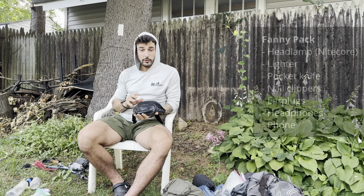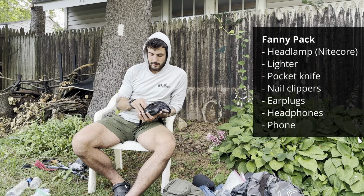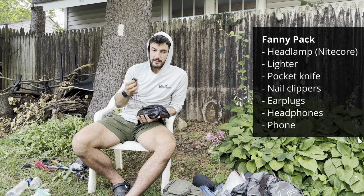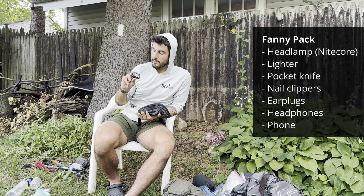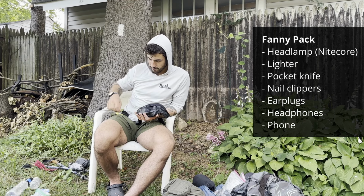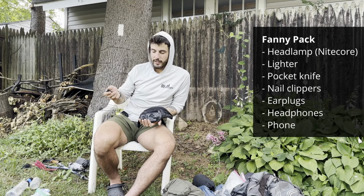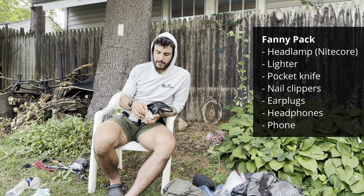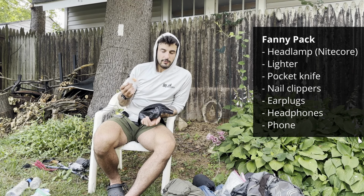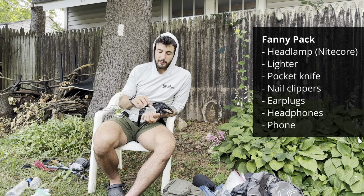Fanny pack. I will not do a thru hike without a fanny pack after the AT. Inside of here, I kept things I needed quickly, like my headlamp, which is, by the way, a Nitecore. I carried my lighter in here as well. Pocket knife, a Swiss Army type of knife. It's pretty heavy, but whatever. Kept some nail clippers in here. And I also kept my earplugs in here. I don't know why, but I just knew they were in there. At the end of the day, when I climbed into my tent, I didn't have to go digging for them. I just grab them out of here, throw them in my ears, and fall right to sleep.